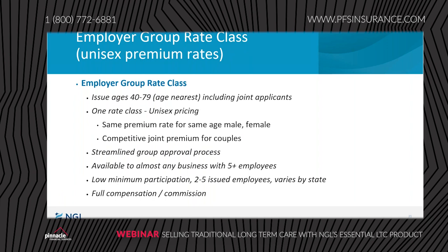So I do have a unisex employer group rate class. It's available to all of our issue ages, 40 to 79, age nearest. Our group approval is very simple. Our minimums are as low as possible. There is no commission hit on the unisex rate class. And the reason all that's so simple is because we will still fully underwrite the individual. That's why getting the group set up is easy. We're not going to underwrite the group because we're going to underwrite the person. And it gives you access to that unisex rate class and list bill if you need it.